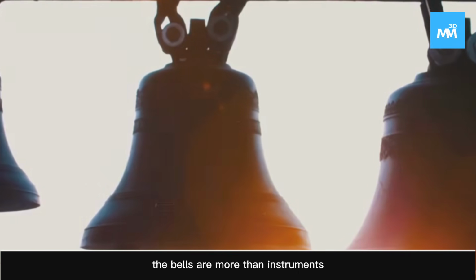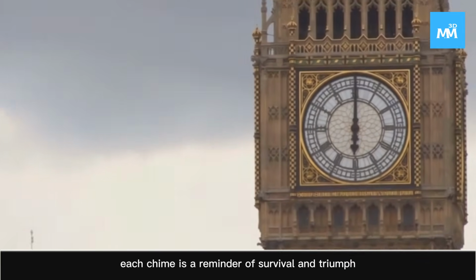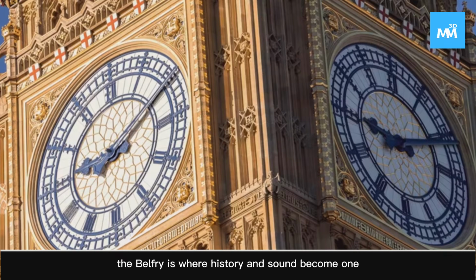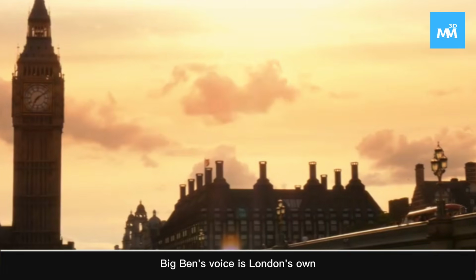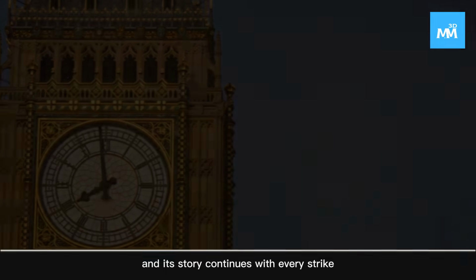The bells are more than instruments, they're storytellers. Each chime is a reminder of survival and triumph. The belfry is where history and sound become one. Big Ben's voice is London's own, and its story continues with every strike.